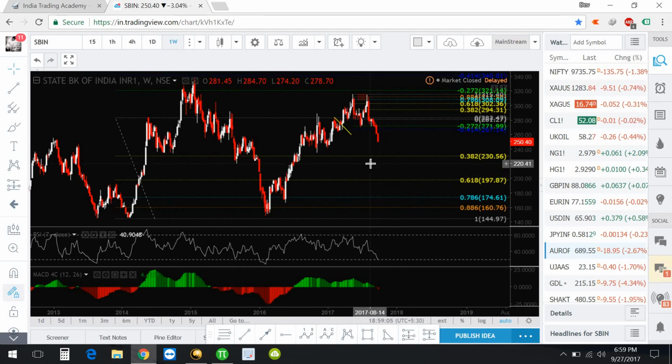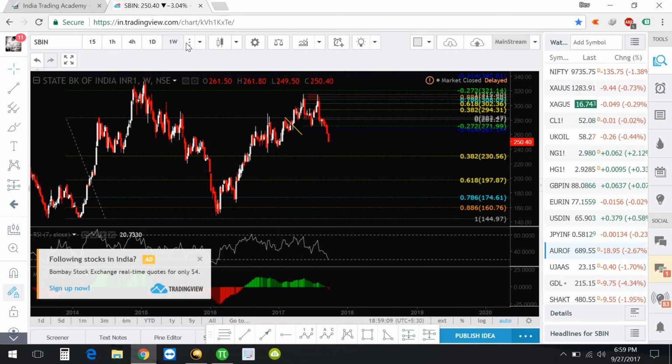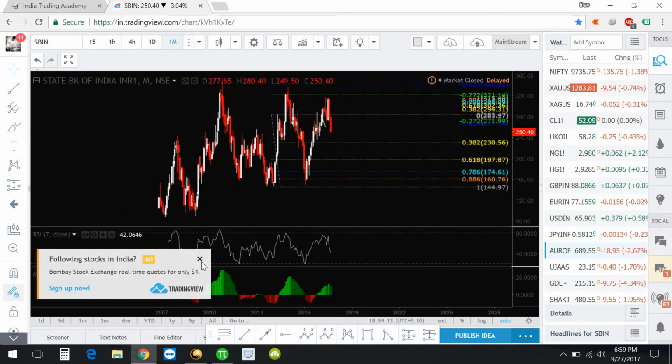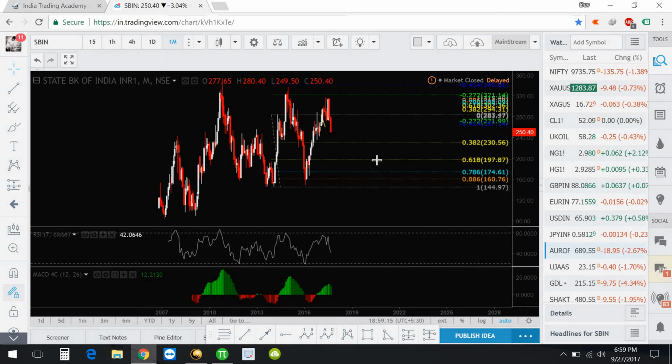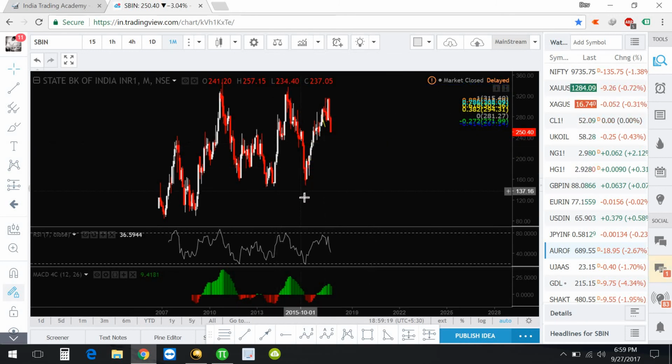There's so much room. This is a weekly chart if I'm not wrong. Okay, if you go to monthly, I'll show you exact picture what we are actually watching here. Okay, just let me delete this. Yeah, so we are actually watching it like this. So this move we have downside.